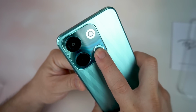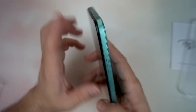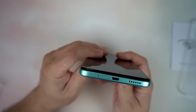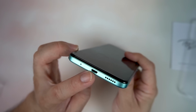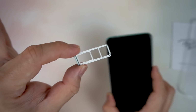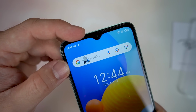Meron pa nga siyang fingerprint scanner dito sa likod guys. Sa gilid, nandiyan ka ng volume rocker and of course power button. Sa ibabaw, nandiyan ang kanyang audio jack. Sa gilid, ang kanyang SIM tray. And sa ilalim, makita natin ang kanyang microphone in, ang kanyang micro USB port, and of course, ang kanyang loudspeaker. Sundutin lang natin. And kita natin it's a triple card slot. And ang kanyang front-facing camera is a teardrop notch.